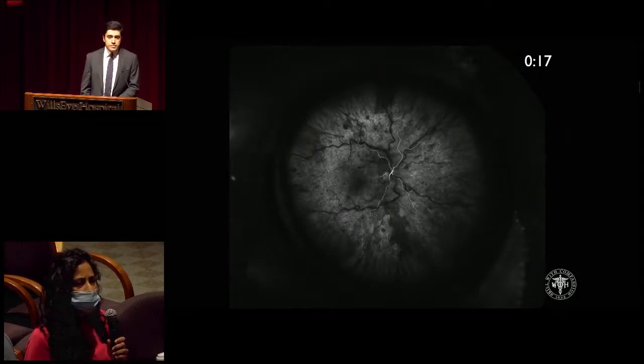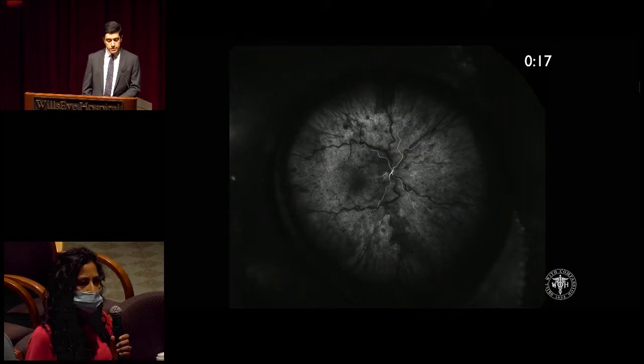And here we have an IVFA image of the right eye. We're at 17 seconds here. You can see this lobular choroidal filling. We still have some areas here where it's hyperfluorescent, but we're still pretty early on. Appears to be early arterial phase here. Maybe what looks like possibly a cilioretinal artery filling here.